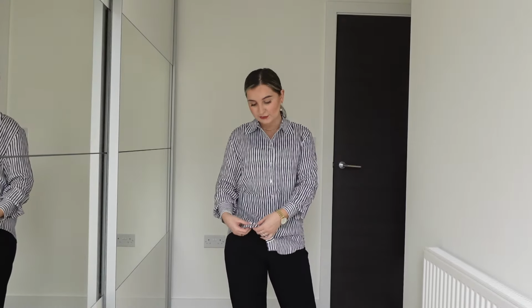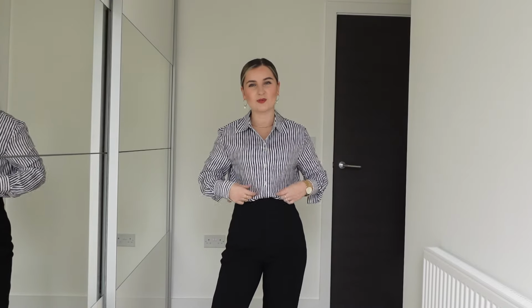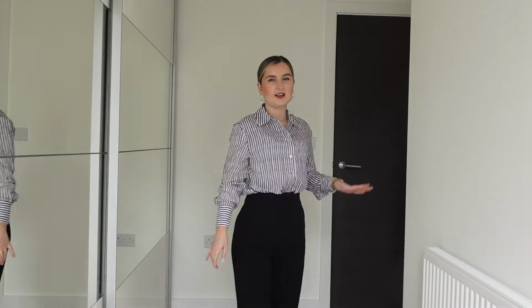In terms of the length, it does cover my bum, so it is quite long, but because the material is so flexible and light, I don't think it would be such a big issue if I was to tuck in. Obviously it would be a lot of excess material to tuck in, but I think it wouldn't look too bad. Obviously I'd have to play around with it a bit more to tuck in properly, but this is what it looks like initially tucked in, so I don't think it looks too bad. It doesn't look like there's a bulge or anything. This one is a size extra small and this is what it looks like on me.